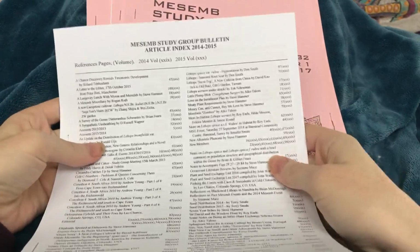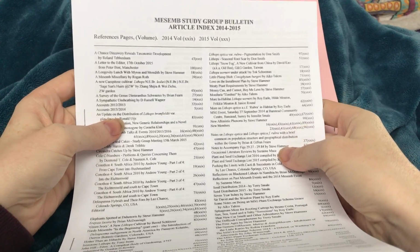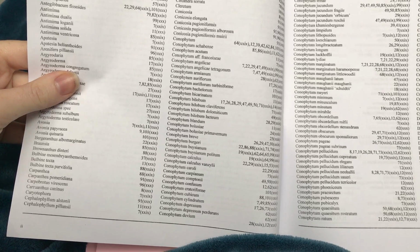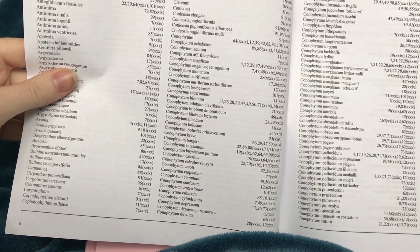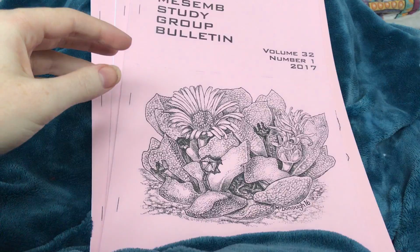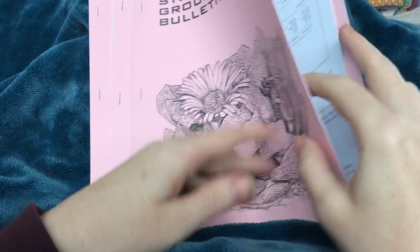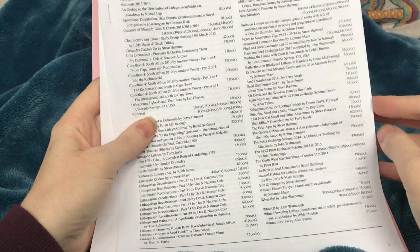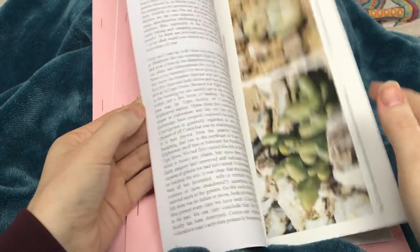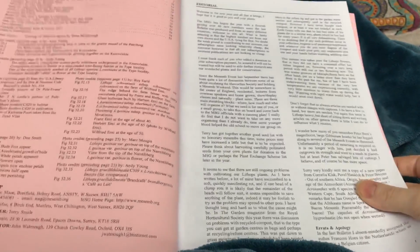So this is for 2014 to 2015, and it gives some of the article descriptions, and then you can also look up specific plant names and get the issue. Sorry, I'm just working this out in my head here, but you can see the issue where they mention this for these two years, and the page if you would like to have some way to kind of organize them a little more. I highly doubt I will ever use these. I will probably just highlight and pin things if I'm wanting. So anyways, let's get on here.